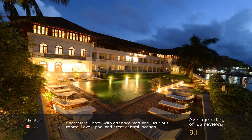Characterful hotel with attentive staff and luxurious rooms. Lovely pool and great central location.